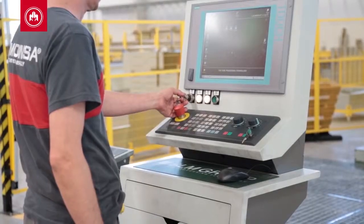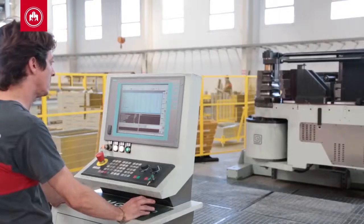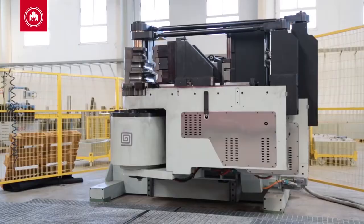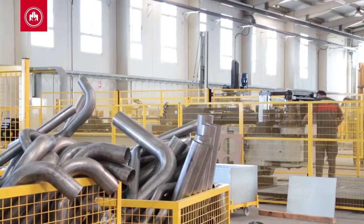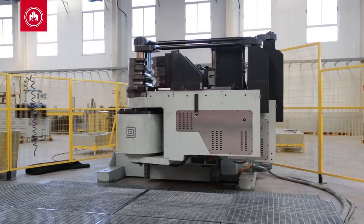Himoinsa has a serious trajectory when vertically integrating the product's whole value chain. This enables it to be much more flexible and competitive with respect to other manufacturers. A good example of vertical integration is the latest line which Himoinsa has incorporated into its manufacturing process.